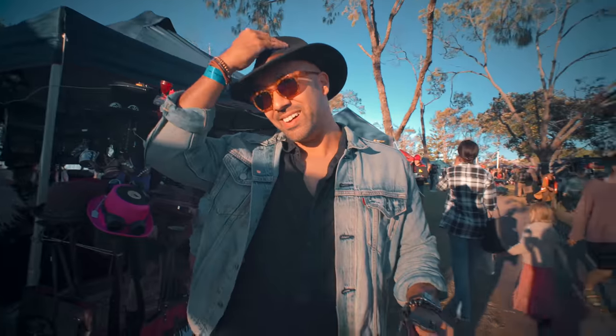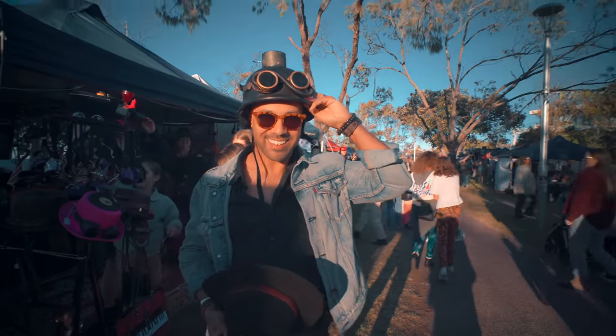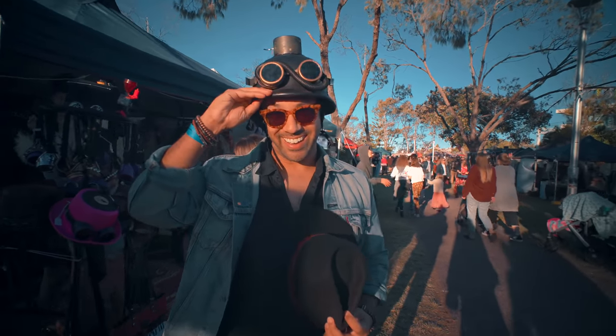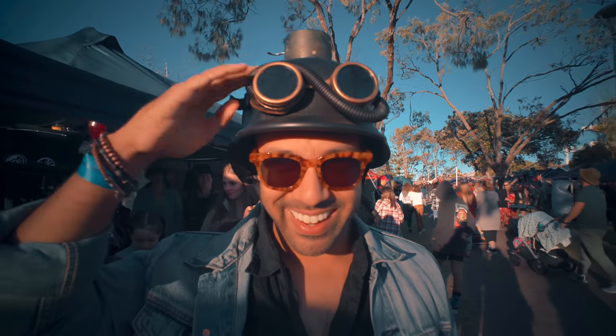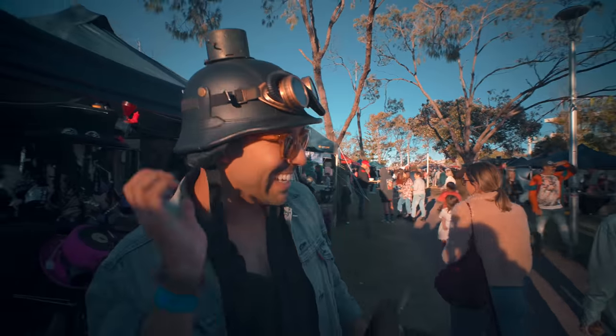This might be an upgrade to my regular hat. Oh my god, I don't know why, but it weirdly suits you. I like this a lot. I think I might get it. Are the goggles straight? Yeah, you look amazing.